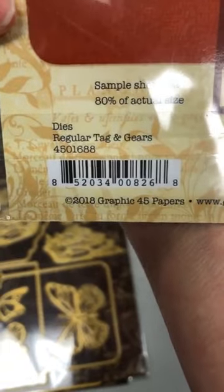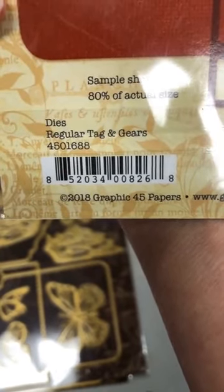And this one, it's called Regular Tag and Gears. Okay?